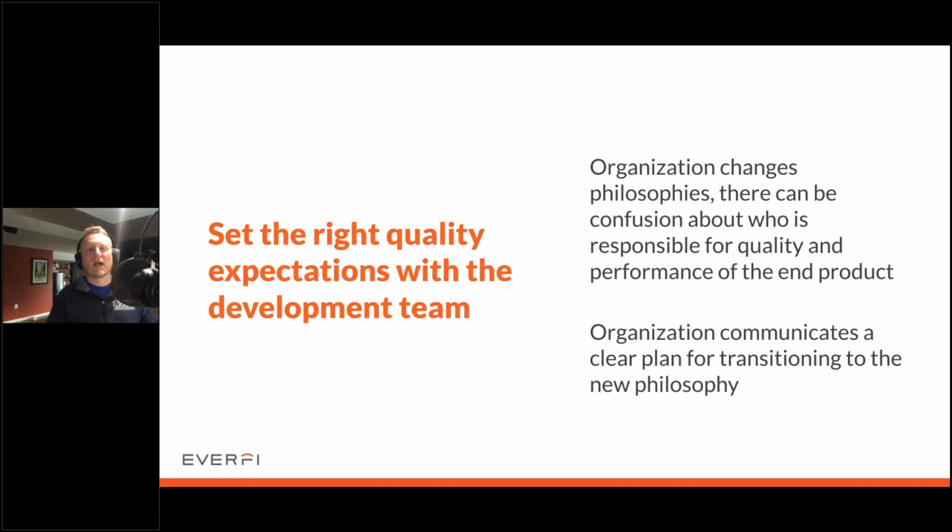But you need to understand that SLA between your developers and your QA team, or even your DevOps team, and make sure we communicate that and have a clear plan so there's no confusion as you go along this journey.